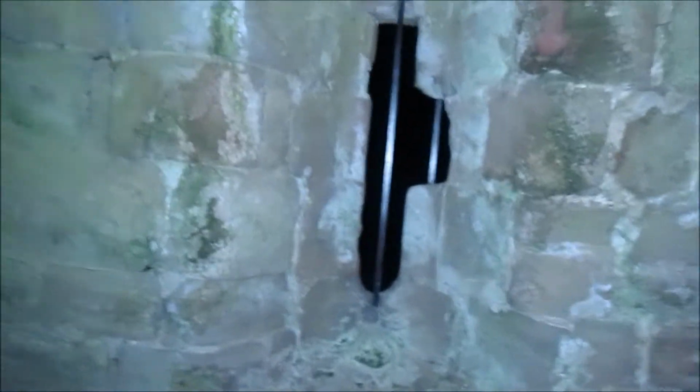It's like a chimney, but there's no black soot. I'm not sure what that could have been used for. I can't see it being a chimney with the entrance here. I'm not sure, but there are some bars up there. So there you go. Right, I'm going to carry on walking around the side here.